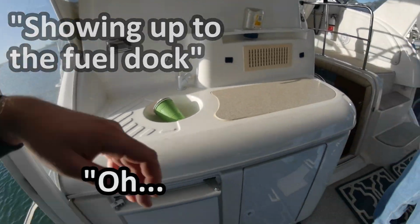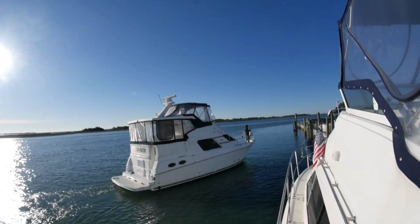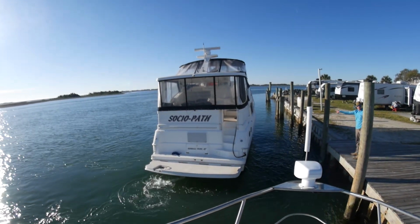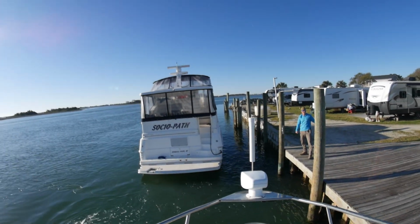They're showing up to the fuel dock. Oh, sociopath? Well, well, well, look who finally showed up. Isn't it our old friends? Showing up to the fuel dock. Good morning. Morning. Are these partners of yours? Yeah, we've been side by side. You blocked your own partner. We didn't know they were coming.